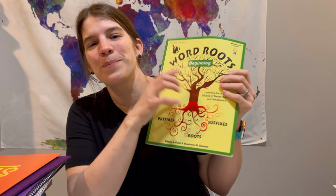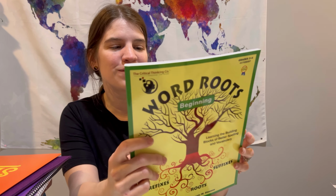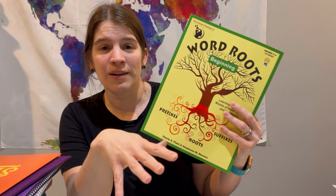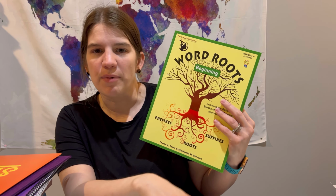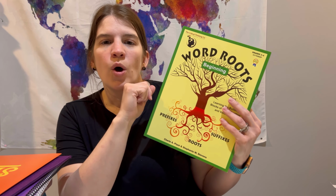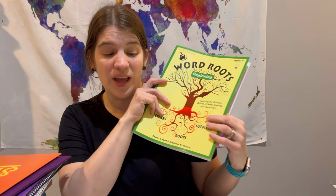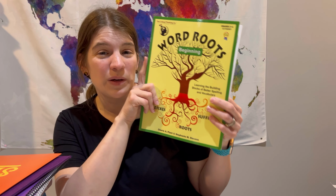She first has Word Roots Beginning Level. This is from the Critical Thinking Company. We received this. We have never used any of their word roots or any of their vocabulary. We've used Mind Benders, and we've used Mathematical Reasoning some. We have not used any of these, and I'm excited to get in some vocabulary this year. So we are starting out. I have a feeling this is the one that we will be using.